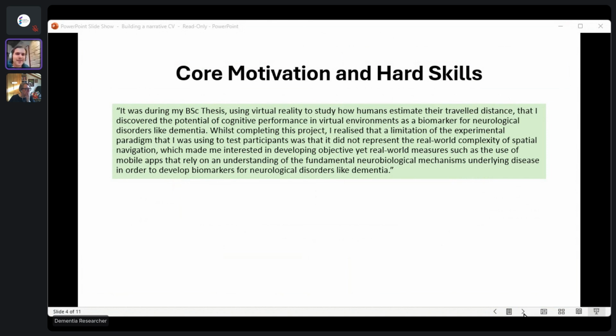You can make it very clear to a reviewer or reader why you actually want to do what you want to do, or what it was that is really driving you. And if they understand your core motivation, they can understand better if it aligns with their goals and the program that they're offering you the place on, or the skills they're looking for. So by doing this, I'd recommend making it clear to them why you need to do extra research.